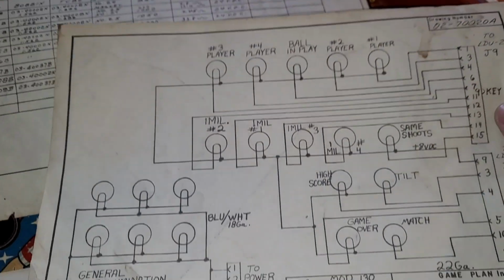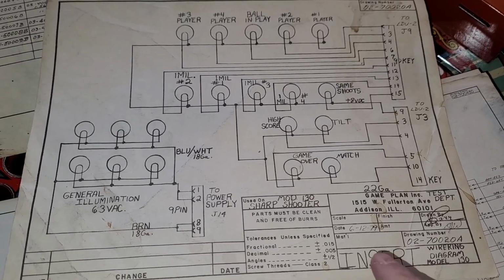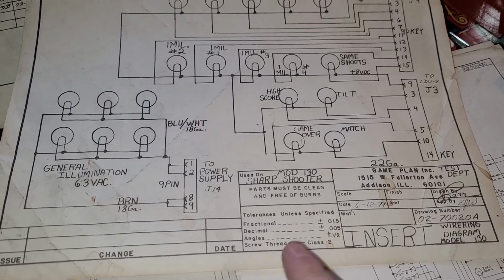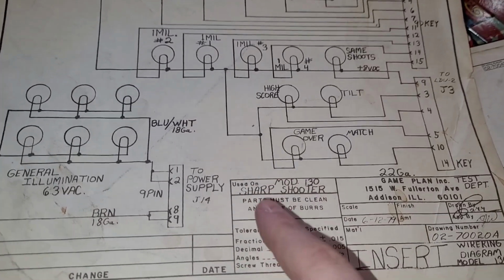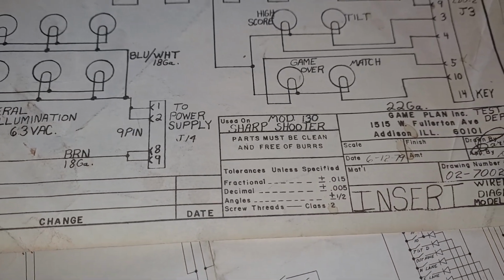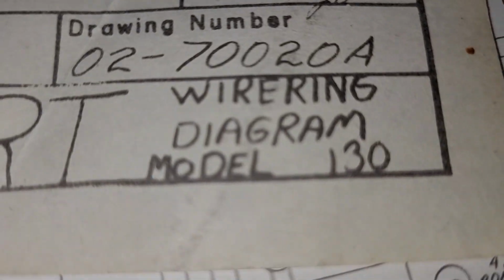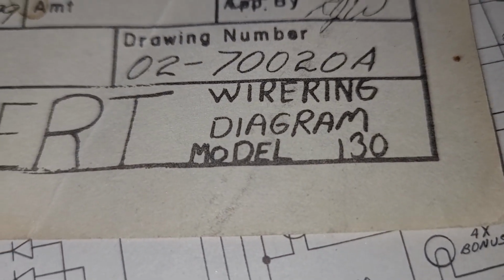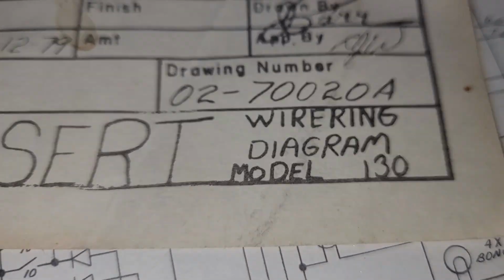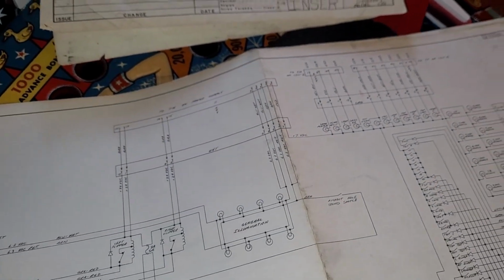Then I found this, which I thought, oh. At first I thought it was something, but then I realized it was nothing that I could use really. Because first of all, it's Sharpshooter, and it's not for solenoids. But I do like how someone spelled the word wiring. It's the wire ring diagram. I think we had an extra R in there. That's pretty cute. So that is not really helpful.